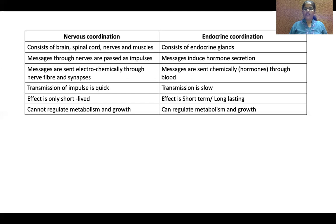In the next class, we saw coordination happening in animals, that is human beings, and the same thing happens in animals also. In the next class, let us see how this coordination happens in plants. Okay, thank you.